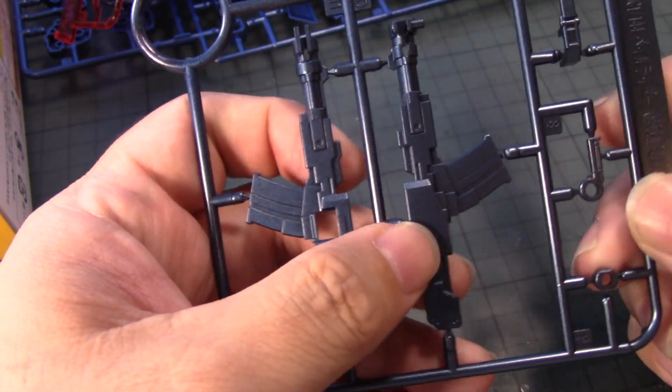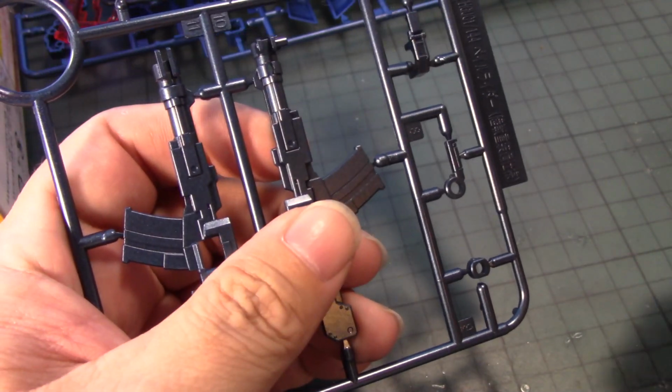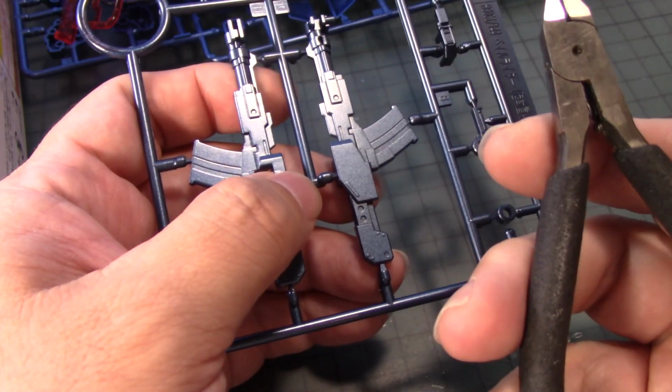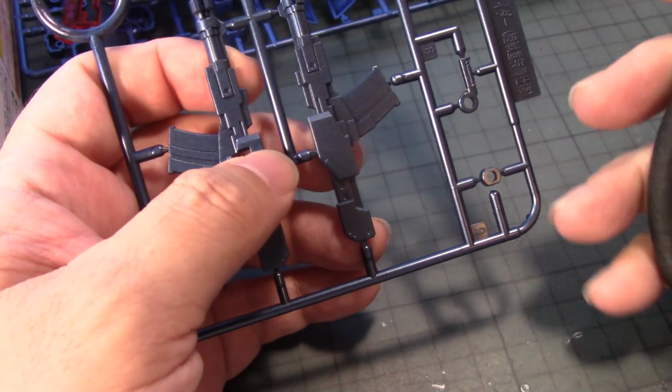Before we start working on the Pale Rider, there are a few things that I want to discuss. I've noticed a lot of people talking about how they don't want to damage the part when you cut the parts from the tree, especially when it's nice and shiny and you don't want to ruin it. So you definitely need to use nippers like this. This is the Gundam Planet nippers that I got a long time ago. And this is more of the precision nippers for you to cut off.